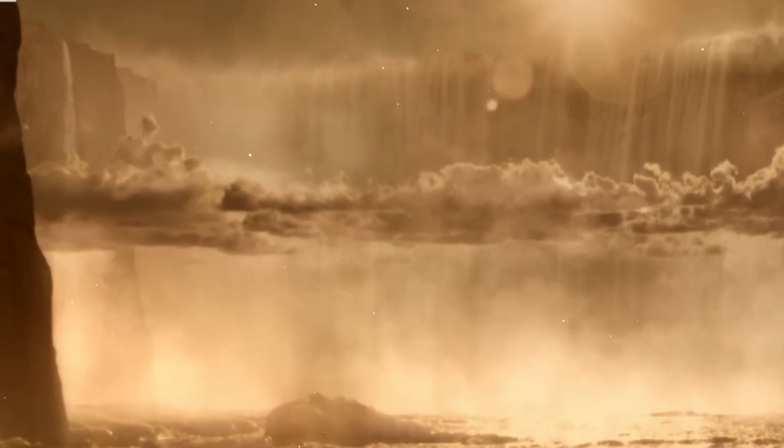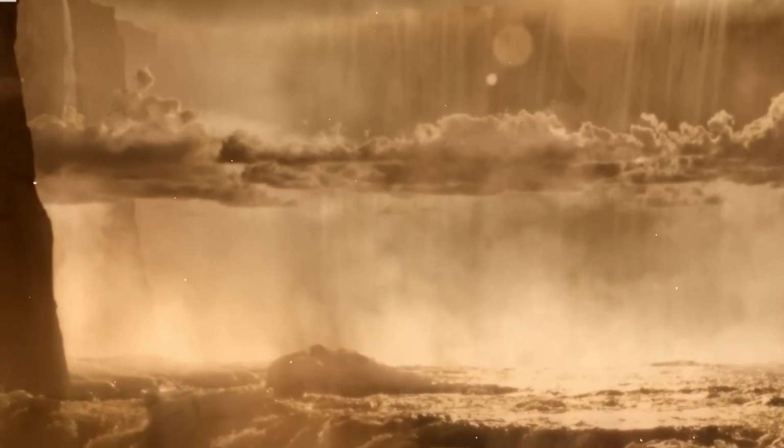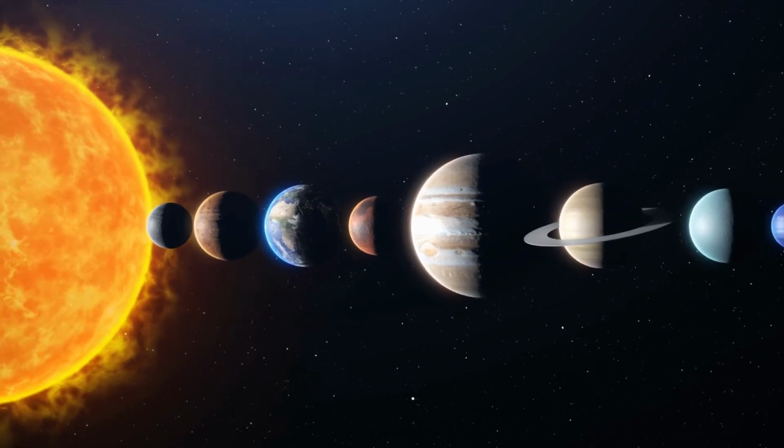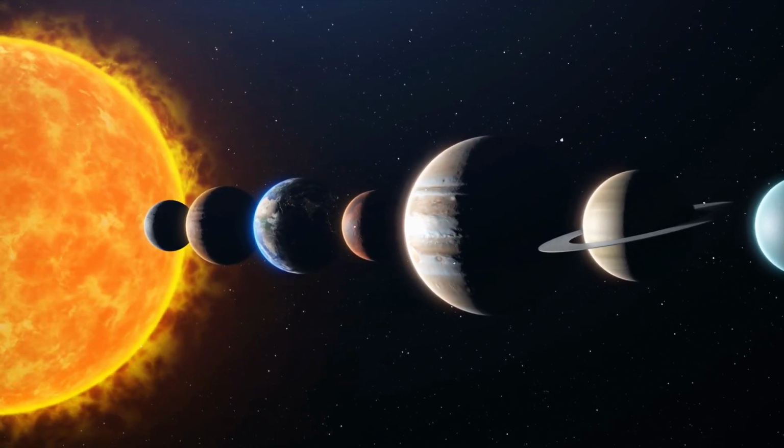But let's not forget the waterfall itself. The idea of a waterfall on Mars is just so cool. It's a reminder of the power of water, even on a planet that's now so dry. And it's a testament to the incredible forces that shape our solar system.